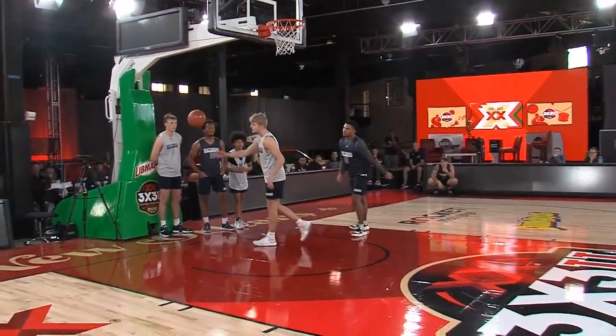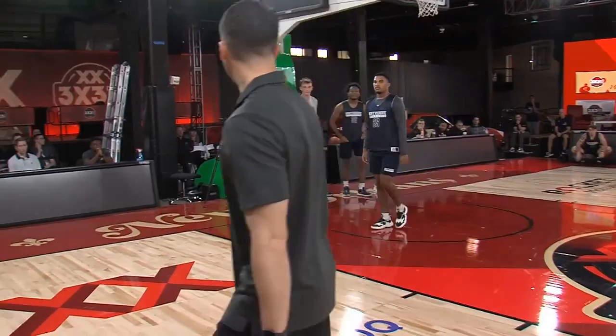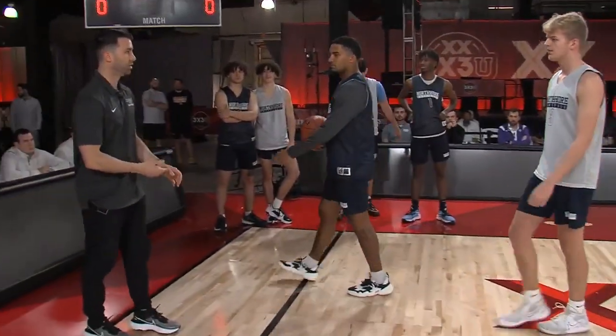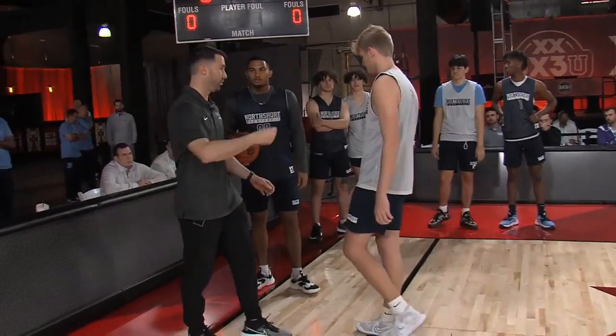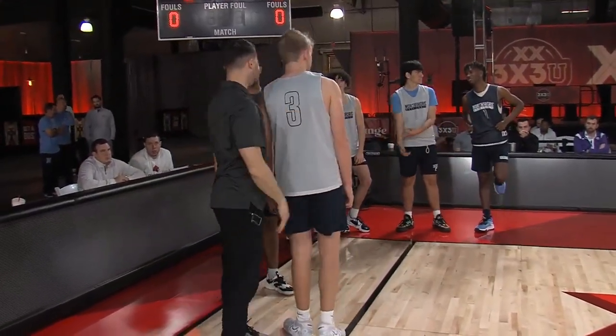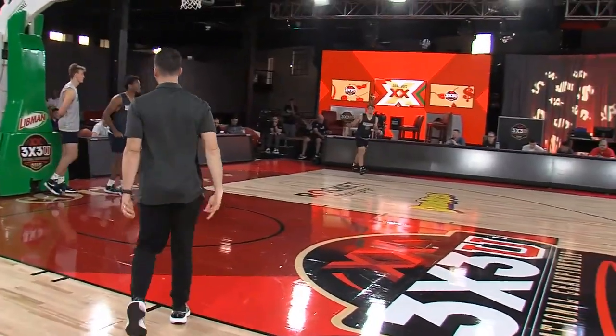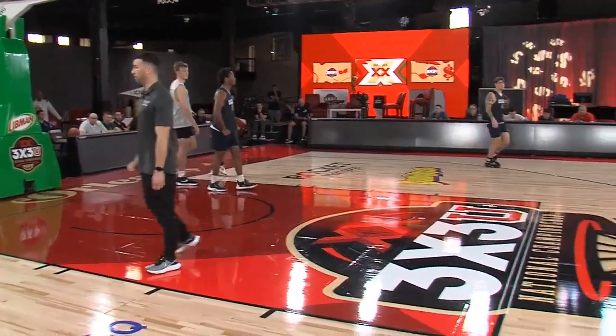Good, good. So if he's on your side, maybe you use the Lowry because you have to gain an advantage, but if he's behind you and you can have that quick to the rim, that's the right decision. Okay, so now let's add two offense, two defense on the weak side. So we're just building it up.